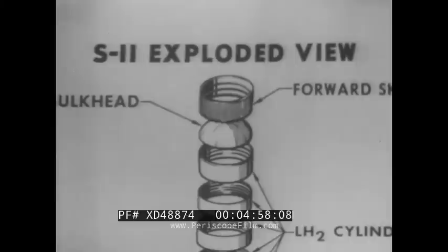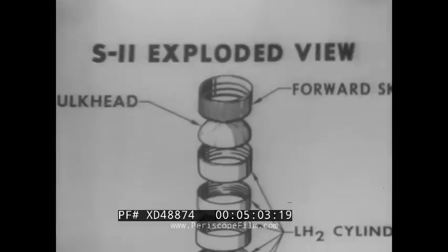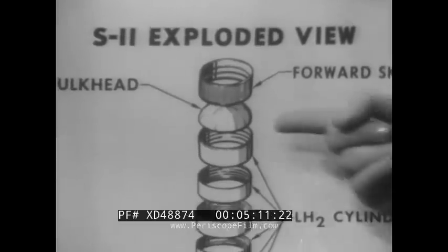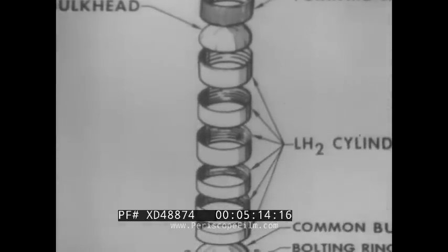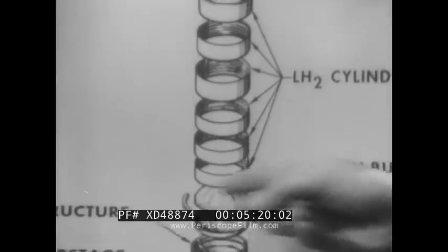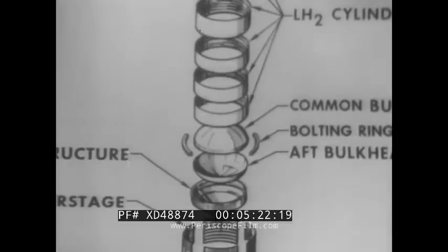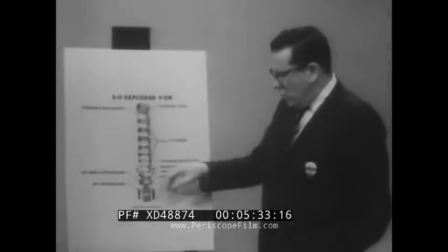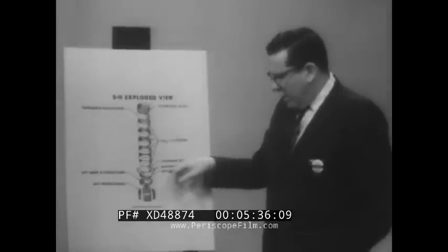Here at the top, this exploded view shows the forward skirt. Now, it's used to connect the S-II to the forward interstage assembly, which in turn connects the S-II to the S-IVB. Now, below this are 6 cylinders, which make up the walls of the liquid hydrogen tank. And this is called the bolting ring. Now, mechanically, it's used to join the oxygen tank to the hydrogen tank and the thrust structure, which is below it. Now, the thrust structure and aft skirt assembly attach right here at the bolting ring.